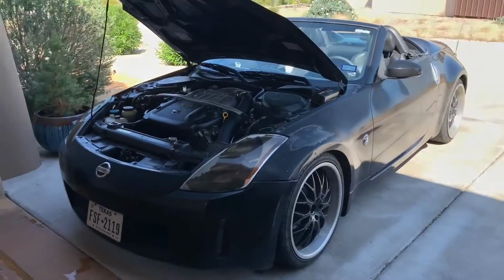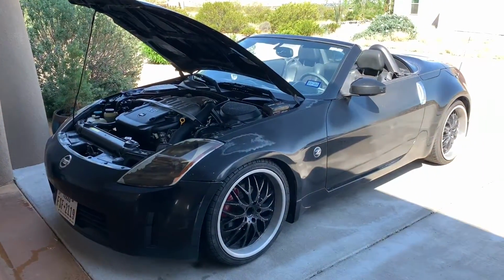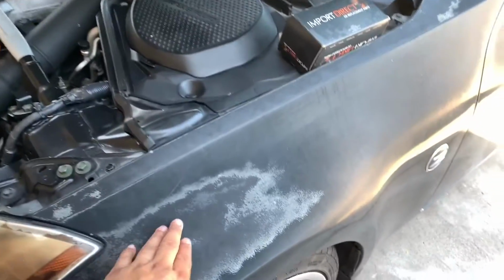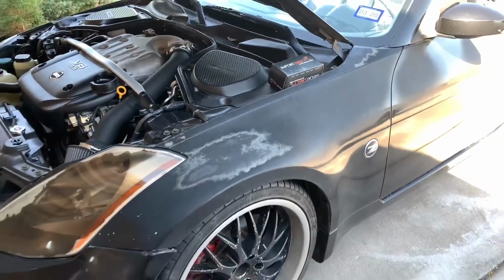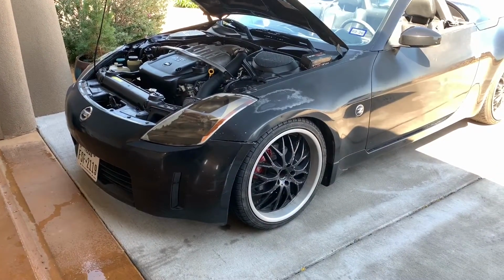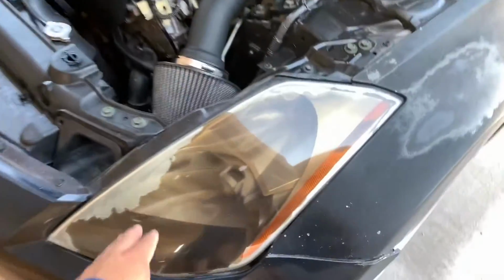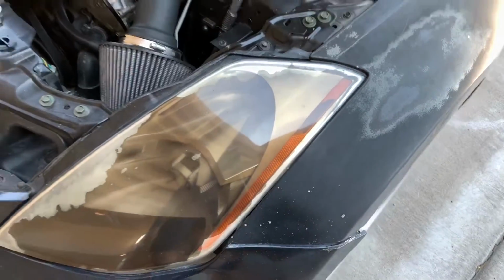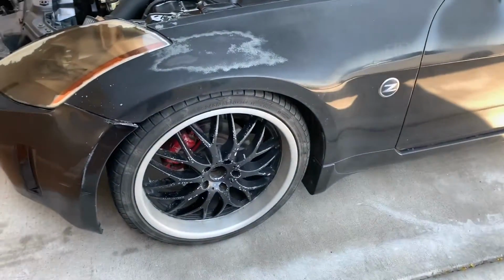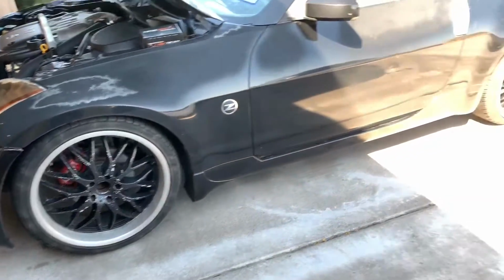All right, boys, so we have a 2004 Nissan 350Z Roadster. It does need a little bit of work. As you can see, there are some paint defects. Being in the Southwest, as you can see, it's got Texas plates, with the sun baking down on it, so that needs to be corrected. Of course, these super ugly headlights that somebody put tint on need to be corrected. It looks like the wheels at some point were spray painted, so those need to be corrected as well. All things that I absolutely know how to do.